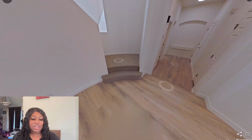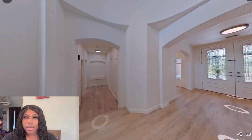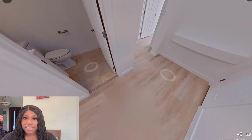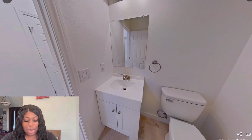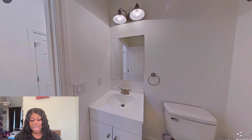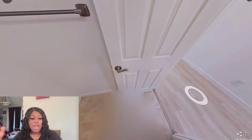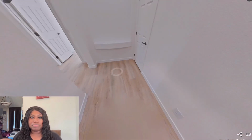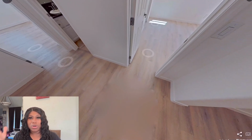You don't really see the stairs from this direction, so that's the only thing I don't like. Y'all know I really, really want to walk in and have that grand entrance, and I don't feel like I have that here, but it's giving everything else, so I'd be like, forget a grand entrance. It's giving me everything else I want, okay? So this right here is a half bath. It does look a little boring. I would definitely come in here and give it color, paint, the carpet and stuff, bring the color out because it's just giving old and washed out.